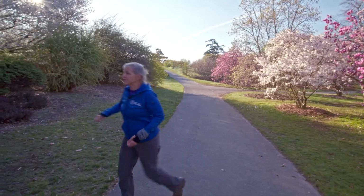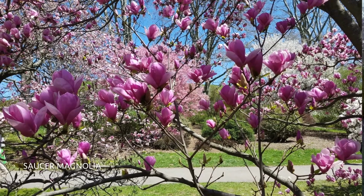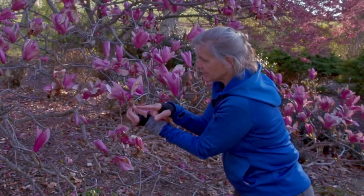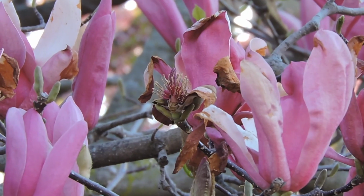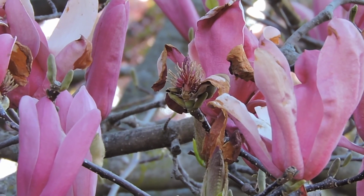Here you can see the fading and a little bit of frost damage of these earliest blooming saucer magnolias. But you can also see where the seeds come from. As the petals fall away, all of these are anthers that form seed heads. This is what gets fertilized, and then the seeds come from here.